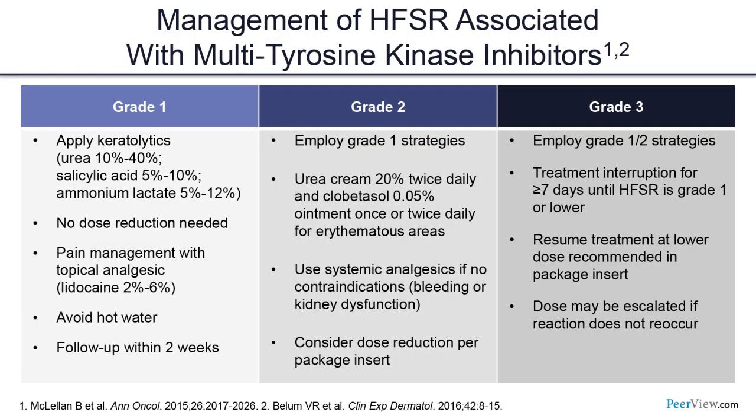And here's just some of the grading for just practical management. Grade 1 is mild. You could either hold drug or just have them avoid toxicities. Grade 2, again, using urea-based creams and topical agents. And grade 3, you probably need to take a break and consider a dose reduction. So things are changing very quickly, and we'll touch on these various agents moving forward here.